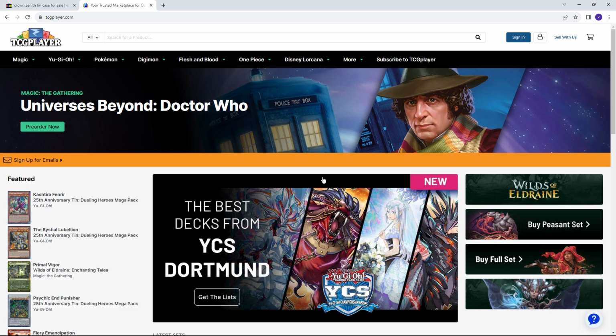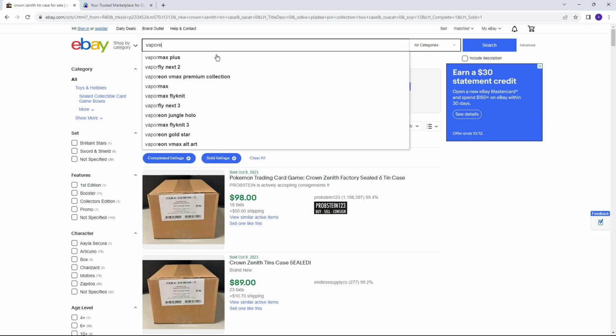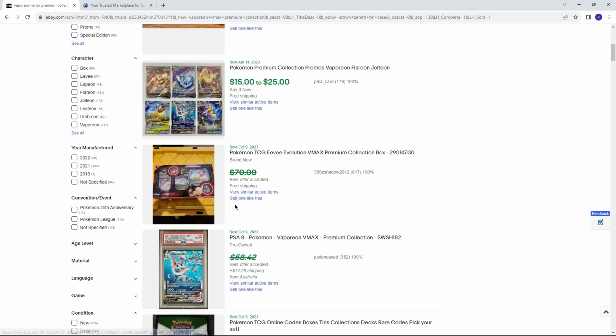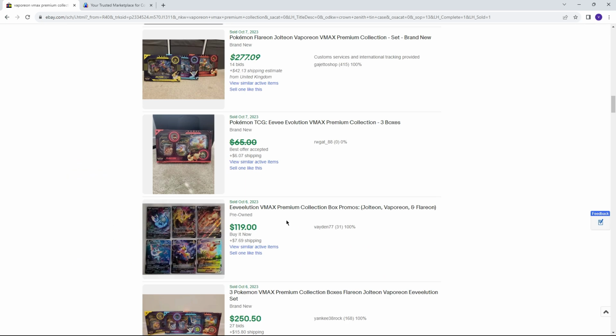Next we got the Vaporeon VMAX Premium Collection Box. Now these ones I bought a set of these for $180. They go for around like $250. So I did good on that, but on average I paid for the Vaporeon ones, including the ones I bought from Walmart, I have 3 of them for $49. So a lot of people sell them in lots.